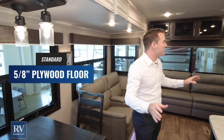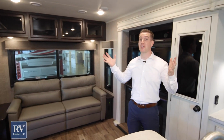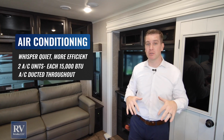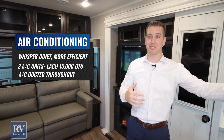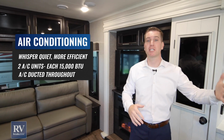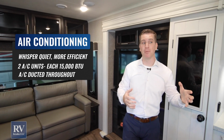The other great feature is actually the AC as well. That's a really big deal. Talking about another thing you really can't see is how their AC system's built here on the Jayco Eagle. First, they're using whisper quiet ACs. Your main AC is a 15,000 BTU, which is an upgraded AC over your competitors. The second AC on this coach is also a 15,000 BTU AC. No other brands offering that. The second one's always a small 11, 13 if you're lucky. It's a really, really big deal.